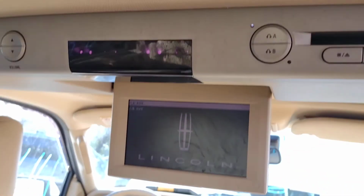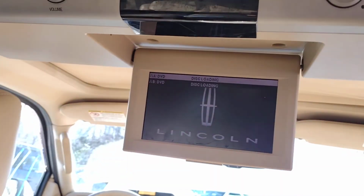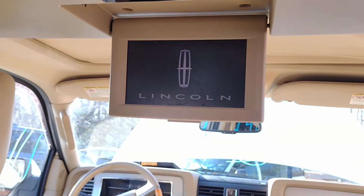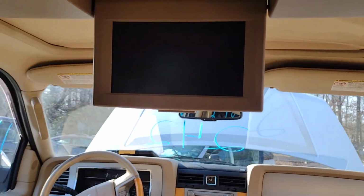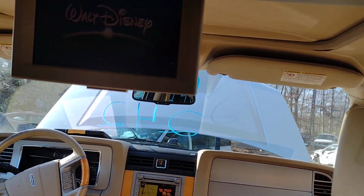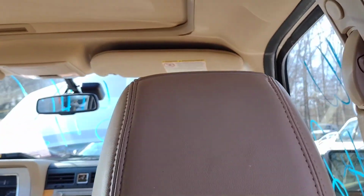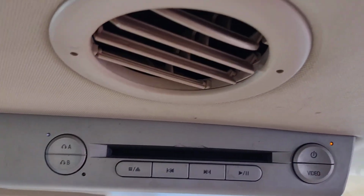Turning this on with the Lincoln dual play. That's right, Lincoln dual play. Put some Little Mermaid in there. That's right, some Little Mermaid. You know, it's funny, in 2010, this little 8 or 9 inch display screen, everyone wanted it in their car. Now the kids have 14 and 15 inch tablets, so they sit right in front of them all day long. Oh, how the time has come and gone. I'm getting old. Here's my Little Mermaid back.